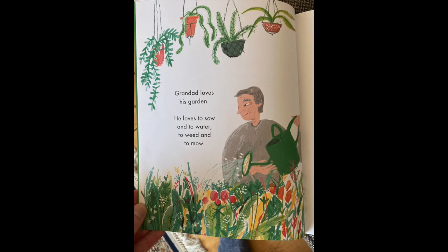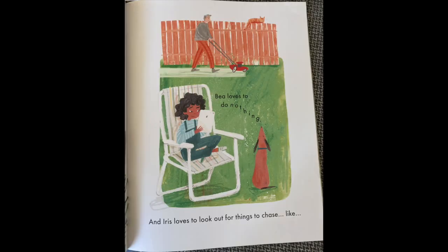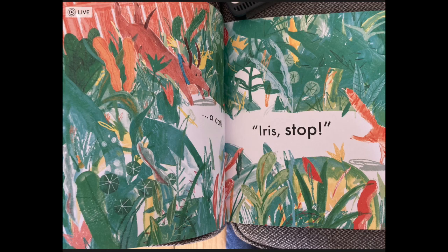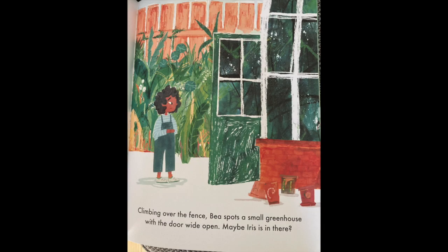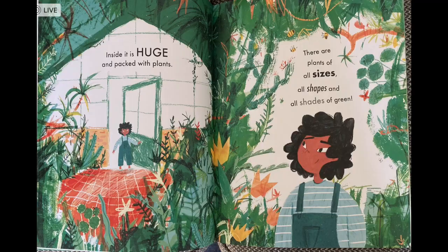Grandad loves his garden. He loves to sow and to water, to weed and to mow. Bee loves to do nothing, and Iris loves to look out for things to chase, like a cat. Iris, stop! Bee leaps up and chases after her naughty dog. Where is she? Next door's garden looks wild, and Bee can't see Iris anywhere. Climbing over the fence, Bee spots a small greenhouse with the door wide open. Maybe Iris is in here.